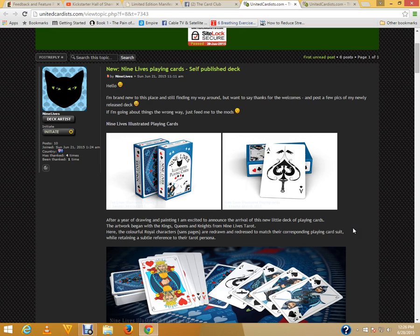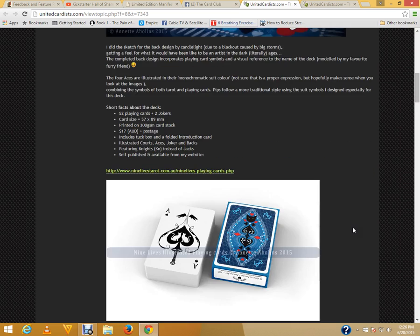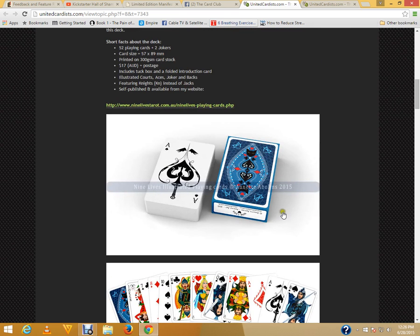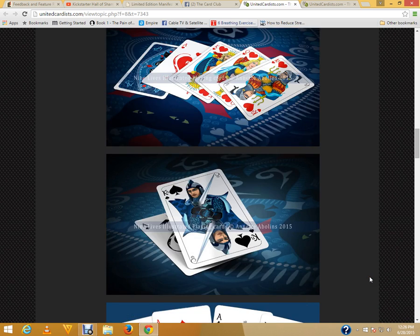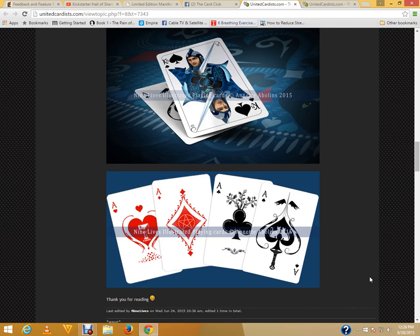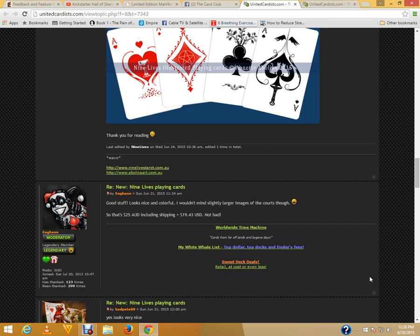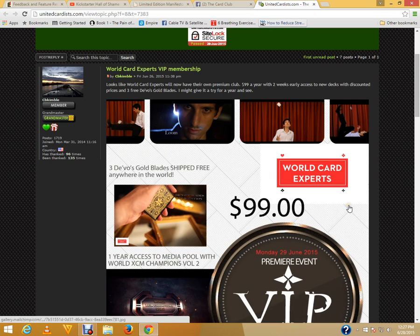Then there's this one, 9 Lives playing cards, available on a website, 9livestarot.com. Printed by, I'm guessing, NPC, I'm not sure. A little bit pricey, $17 Australian plus shipping. And it's got a cat theme to it. I mean, look at the back design, there's cats on it. It's fine, there's nothing wrong with it. I'm not overly interested in it because I got other decks recently that were from a no-name printer, and I was not overly excited about the quality. So I'll pass on that one.